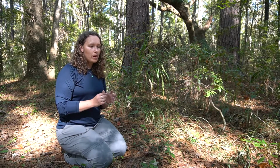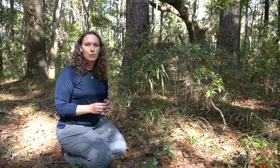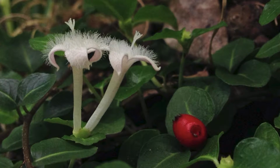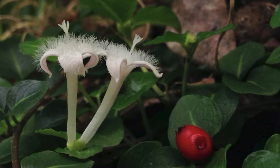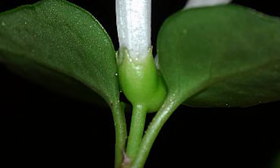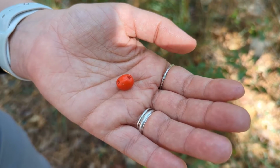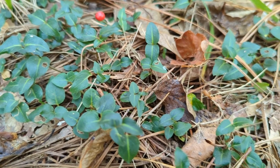But I'm excited about these little red berries because they have something really unique that our other red berries that we see out and about this time of year do not have, and that is 2 scars from their parent flowers. Now, Partridgeberry produces in spring 2 really small white trumpet-shaped flowers, and they are connected at the base where their calyx or where their sepals are. And each of these flowers has to be pollinated in order to produce not 2, but 1 berry. So their ovaries are actually unified, they're merged together after pollination happens in order to produce 1 berry.